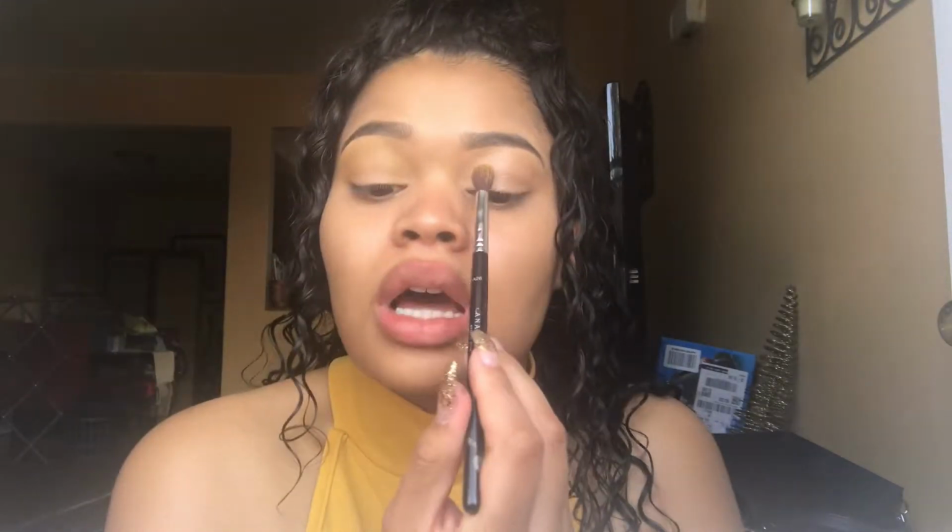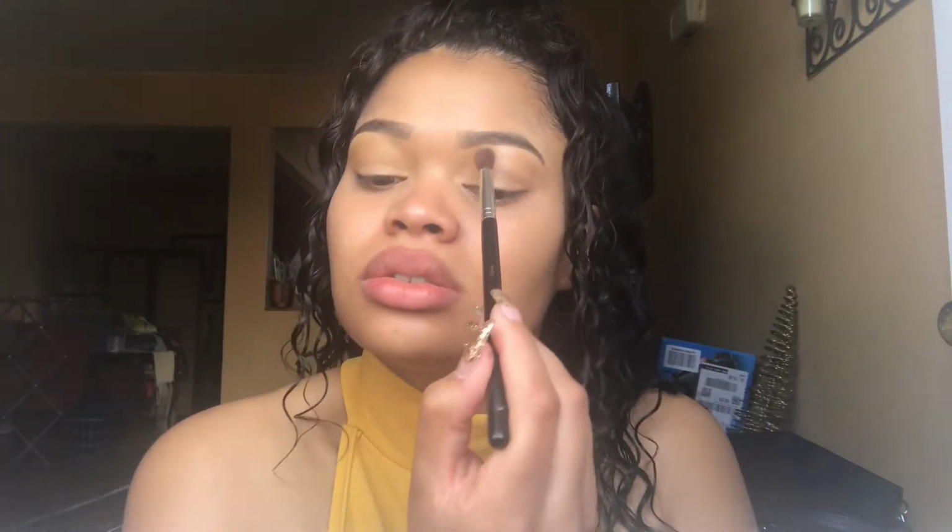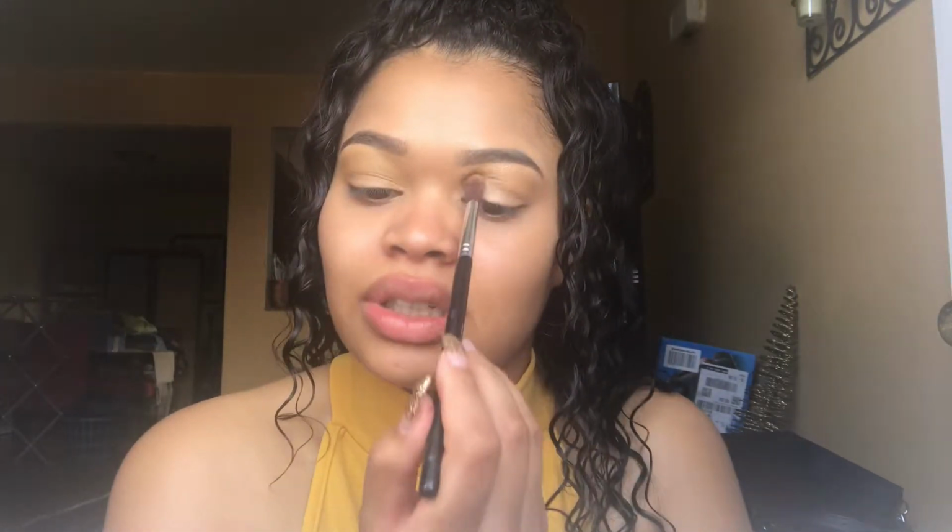I'm gonna go to the other side because I see it's starting to crease. I don't use setting powder or anything on my eyeshadow because I just don't. So I feel like if you put the shadow on early enough, that is a setting powder because it's dry.